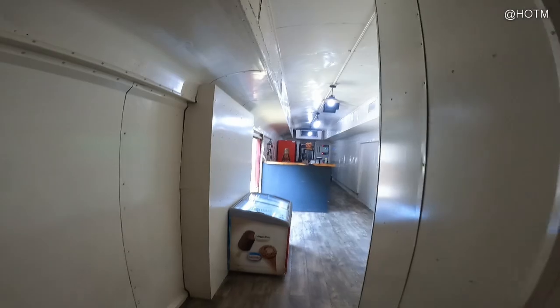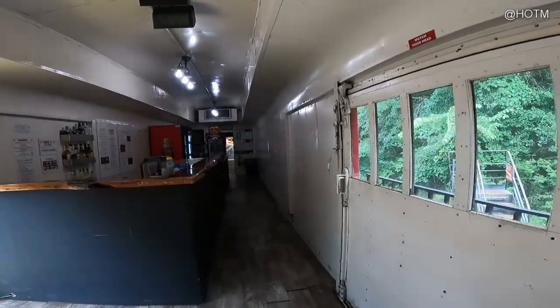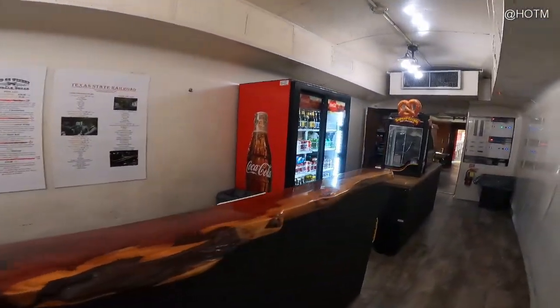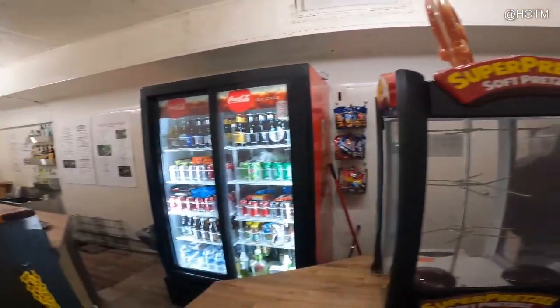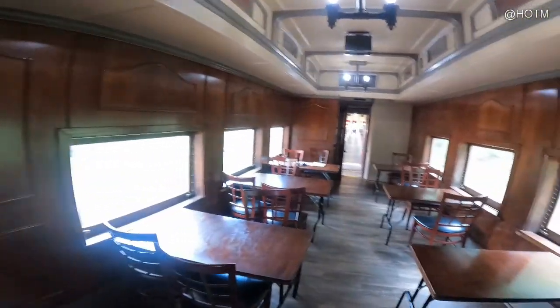Yes! And this is 60, which is the concessions car. So, while you're going down the road, you can come here, you can get you a drink, you got your popcorn, looks like pretzels, and a little soda pop. Thank you, babe. Got some chips, the popcorn was delicious.